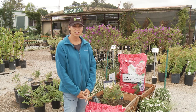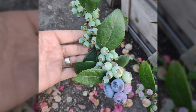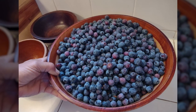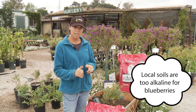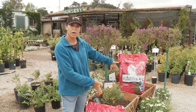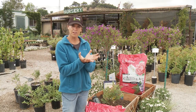Hi, I'm Celeste Burns from Paradise Farm, and one of my favorite plants is blueberries. The reason I love blueberries is because they make beautiful plants. They also give you a lot of rewards with fruit, and we harvest lots of fruit from our blueberries. The key to successfully growing them, though, is all about the pH of the soil. We have alkaline pH soil, and so we grow ours above ground in these great 24-inch box containers. We have 9 of these in our front yard, and we are harvesting 2 bowls of blueberries every evening.